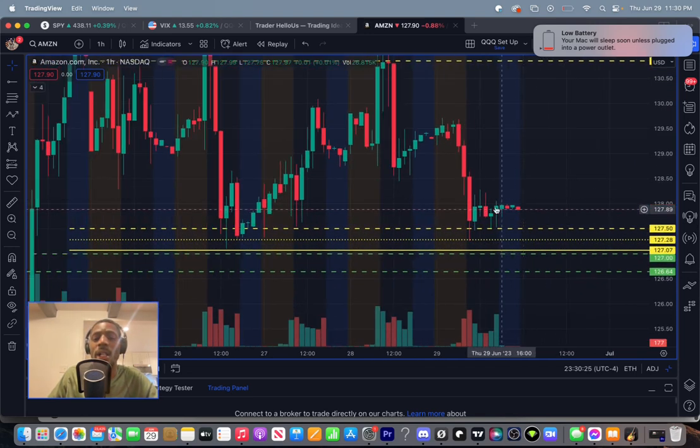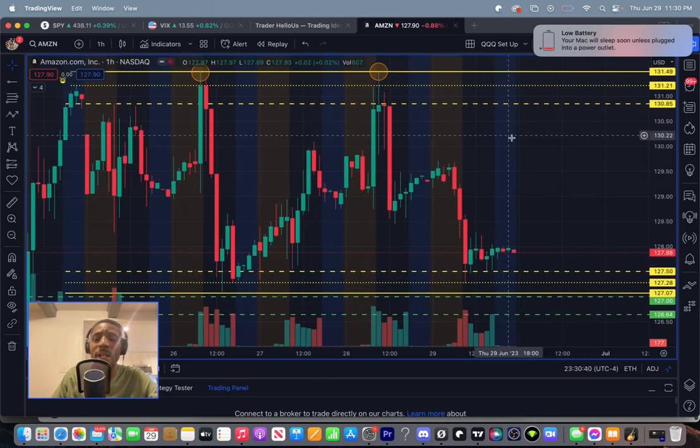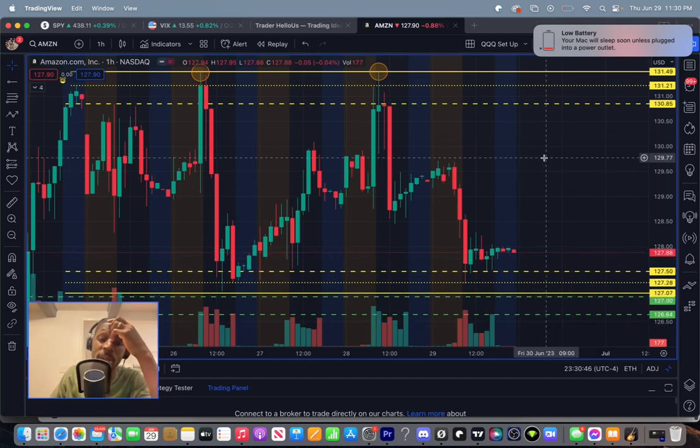Another thing too, I'm hoping for the selling pressure in the morning to catch one of these levels here. Other than just the dash lines, I would want to catch something around the 127-ish area. If I can catch a nice upside setup, I'll most definitely look forward to taking a call position, probably like the 127 calls to the upside.